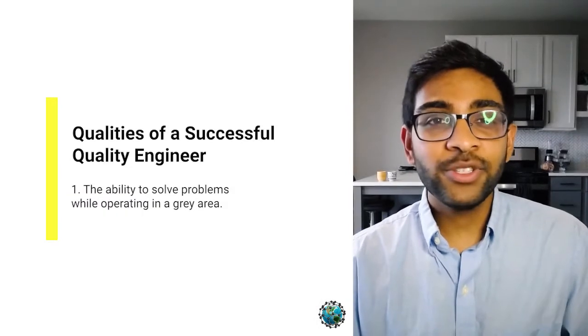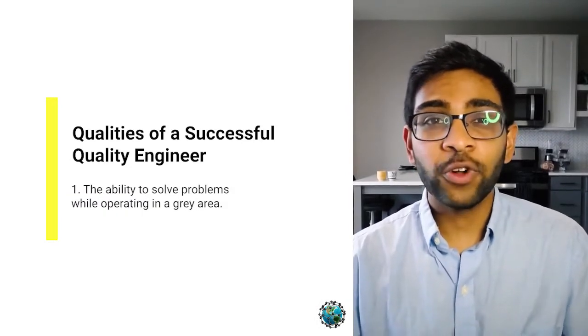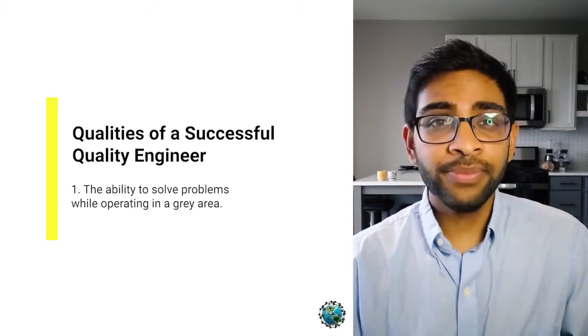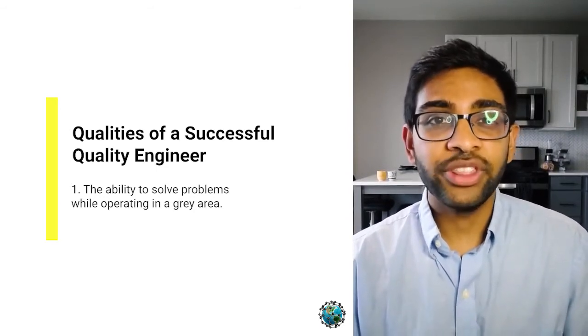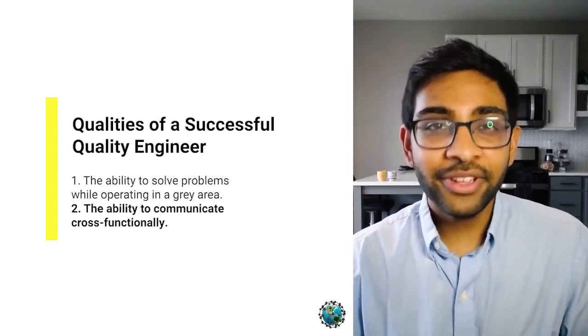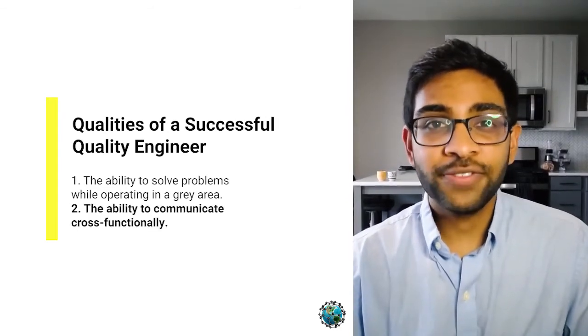Let's get into 3 main characteristics that successful quality engineers possess. You can use this information and tie it in with your own personal experiences during interviews and throughout your resume to show you'd be a great fit. Number 1, ability to solve problems while operating in a gray area. Although there are several standards in this realm, you often have to make decisions when there's no clear-cut right or wrong answer. Number 2, ability to communicate cross-functionally.